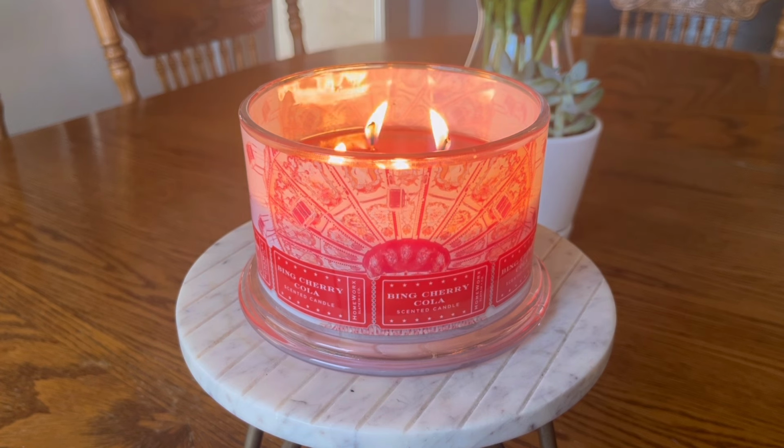So this candle that I have in front of me was poured on December 26th, 2023. I do always like to disclose the pour date because I think that, especially if somebody is looking back on this review in the future, performance can sometimes vary based upon when a candle was poured.